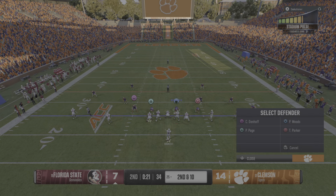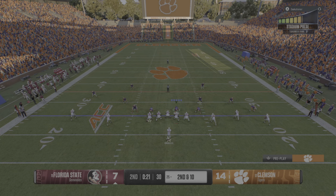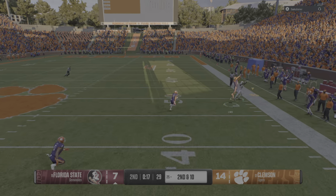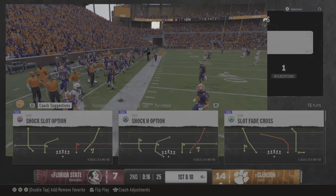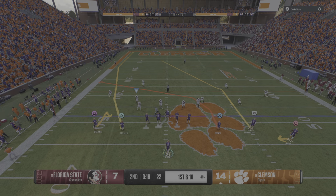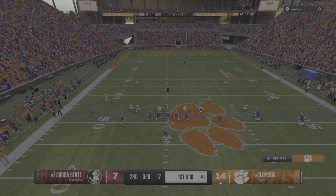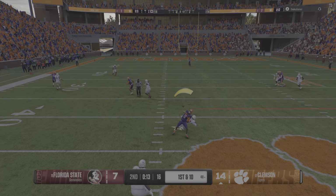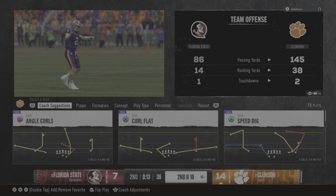Last incompletion leaves them still sitting at their own 25 with 2nd and 10. He's looking to throw. Sends it downfield. Intercepted. I love when people start to understand what we're doing defensively. If they're going to pass the football and that's where they're going to live, well, I'm going to live and die. I'm going to bring more defensive backs on the field so I can cover more of these speed guys that they have out there. Great job by the defensive back, breaking on the football, making the INT, making the DC look very small.